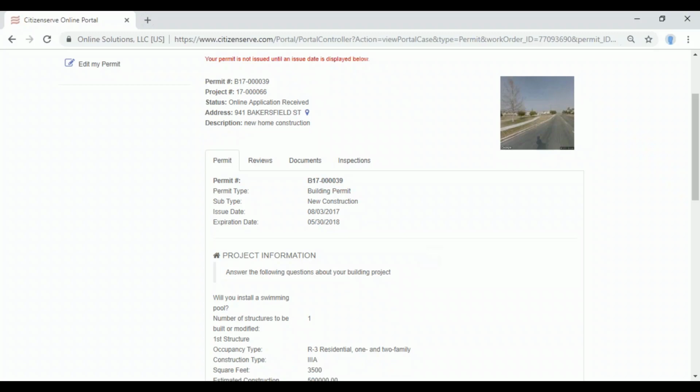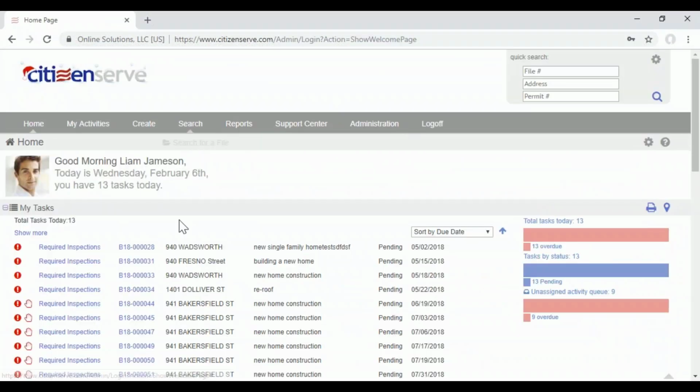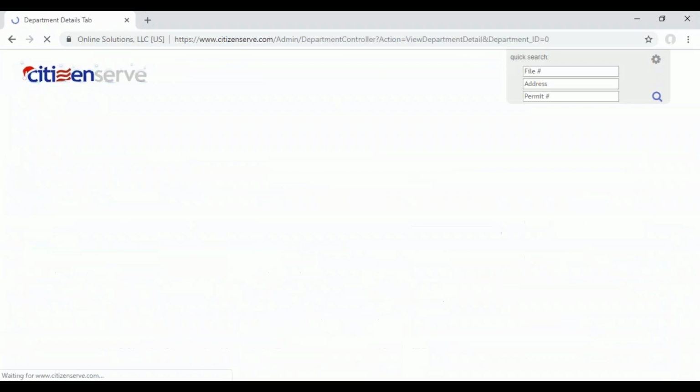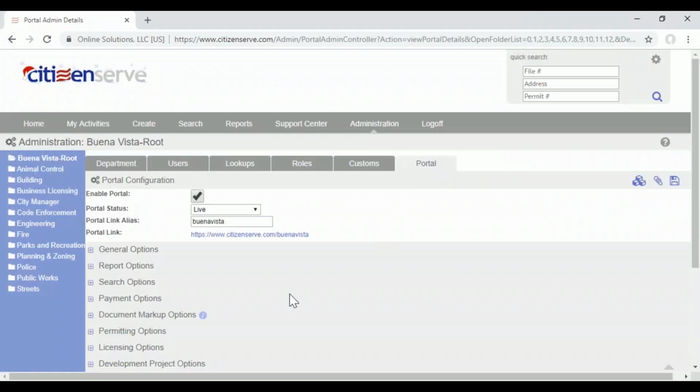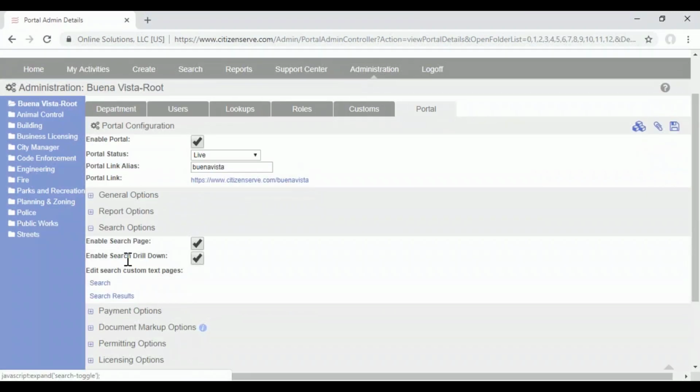Okay, thanks. So basically, I wanted to show you a couple things, kind of a sneak peek here. This is the staff side of the application. If I go to administration and then portal, this is how easy it is to change things in the system. If I go to my search options and want to take away the drill down capability, which allows you to drill down on the permits when you search, I can just click on that, save it, and I'm done.